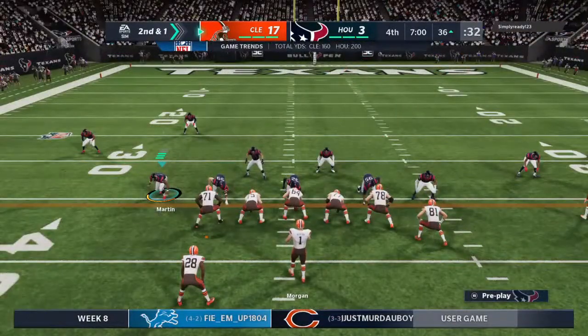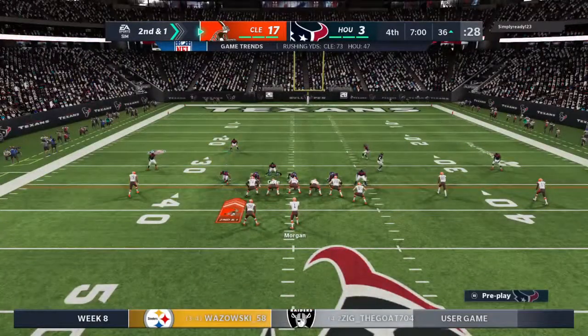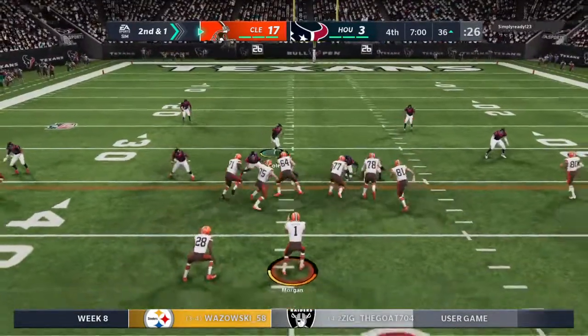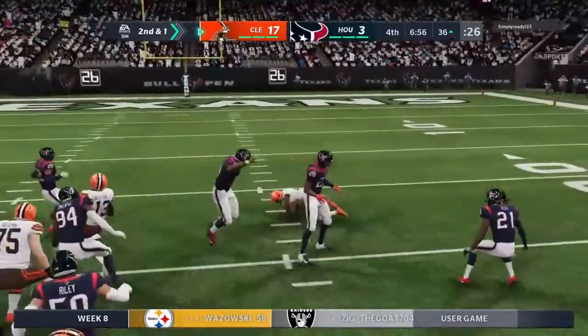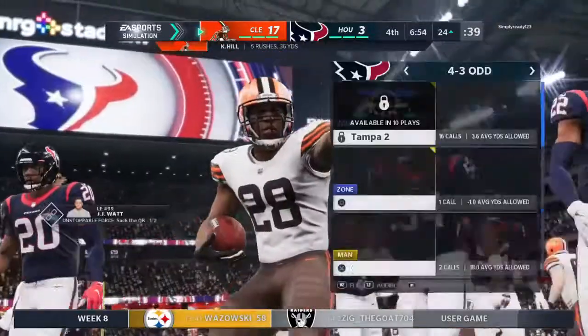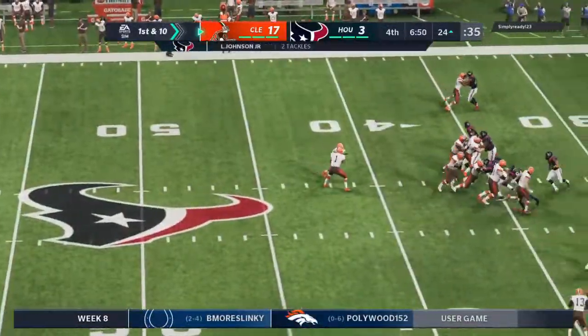The last run got 9. That leaves them with 2nd and a yard. From the shotgun now. Here's an inside give. And brought down, but not before they're inside the 25. 12 yards there and a 1st down.